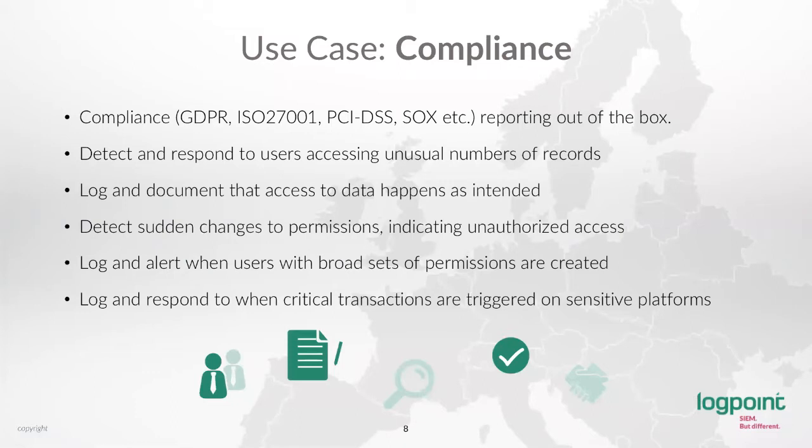We've got some things such as detecting sudden changes to permissions, indicating unauthorized access. So it's great to see if someone has all of a sudden enabled a disabled account and then starts moving them into the global domain admin account.